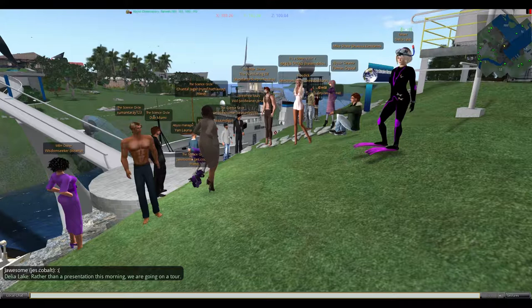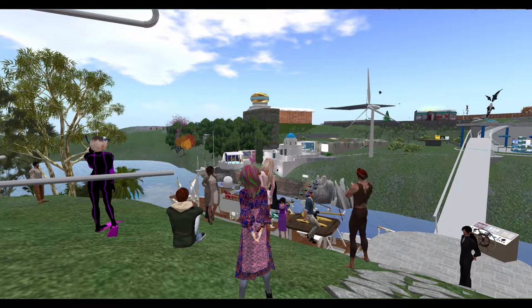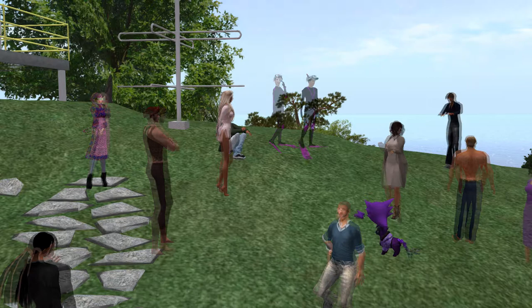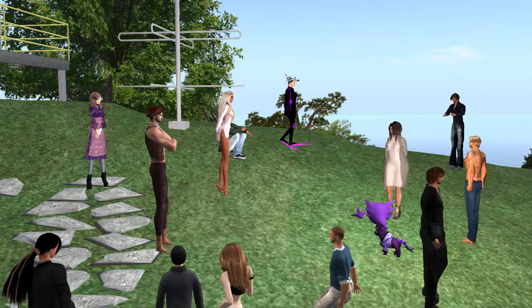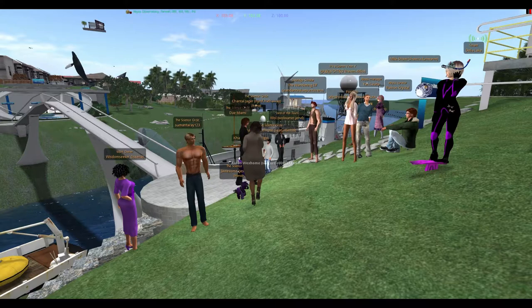So rather than me stand here and talk at people, we're going to go on a tour. And we're going to start with the tropical area, which is to my left here. So it is the actual south side of this island, because we are on a small island. So luckily, because from where I am in the northern hemisphere, the tropical is south of me.